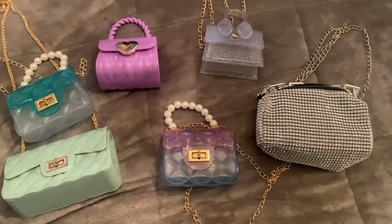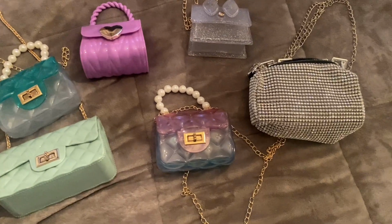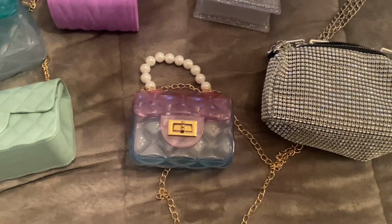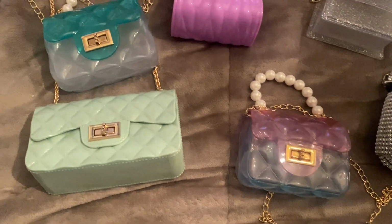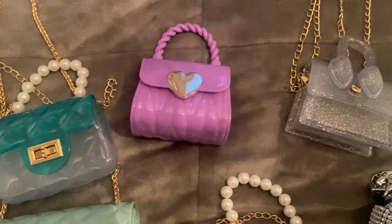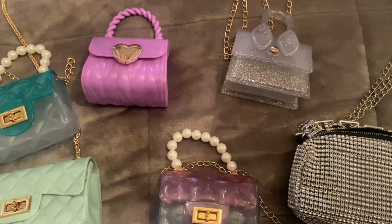I'm going to show you one last close-up of them all together, just so you can see the difference in sizes. I think they are all amazing quality and super cute. I just wish those three were a little bit bigger so I could maybe fit a phone or something in. Again, it's probably my fault for not checking the size. So when you are ordering, definitely look and see what different sizes there are so you make sure you're buying the right size bag for you. But again, quality wise, I would definitely recommend these.